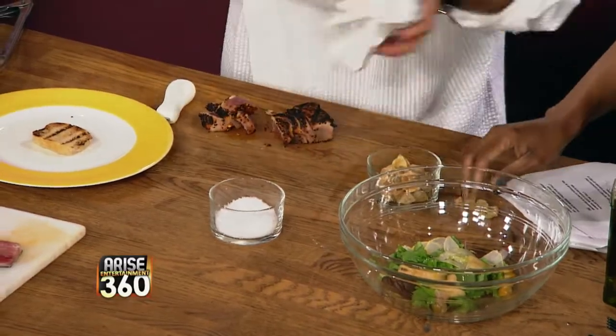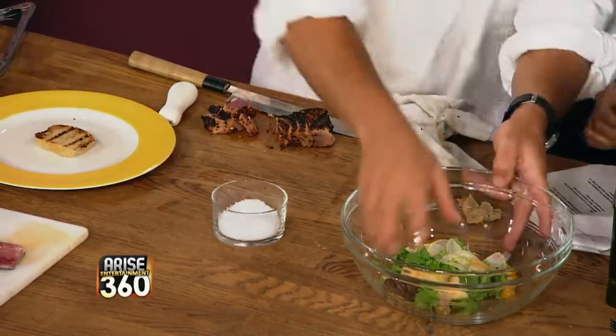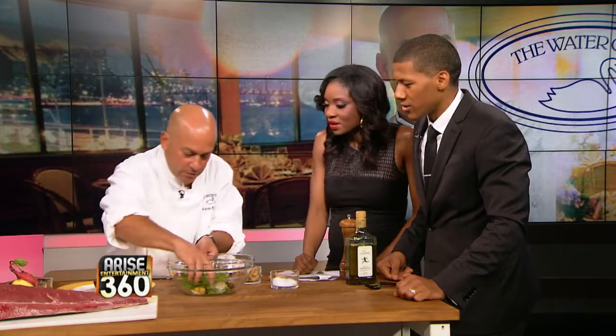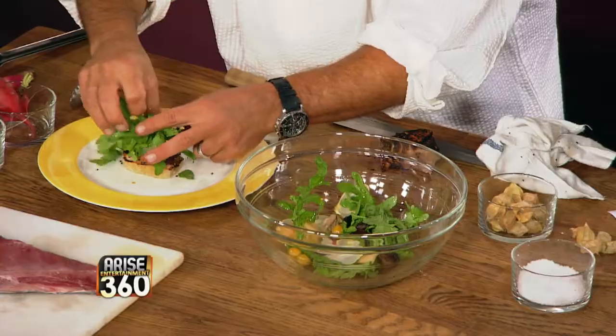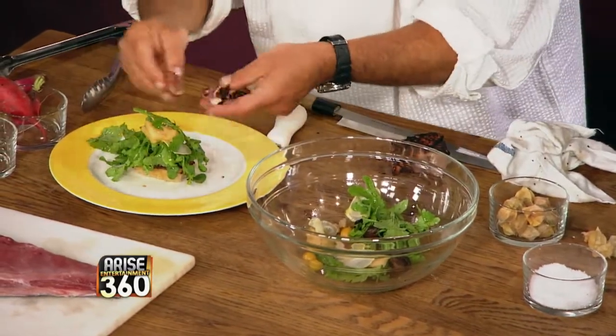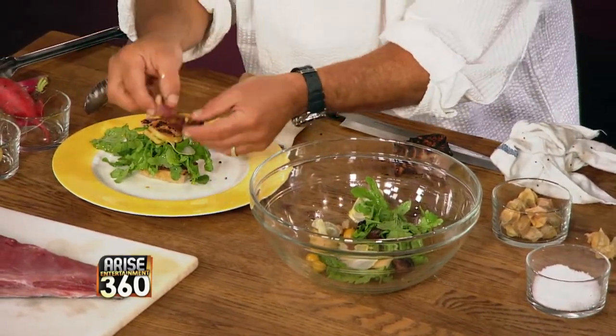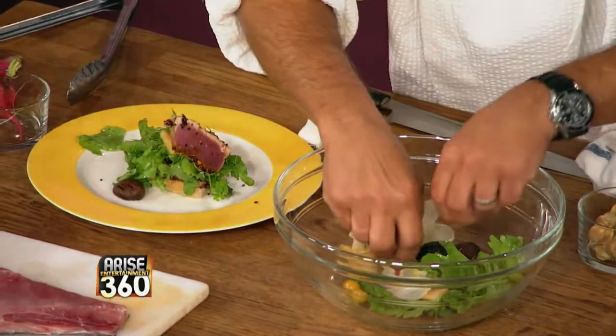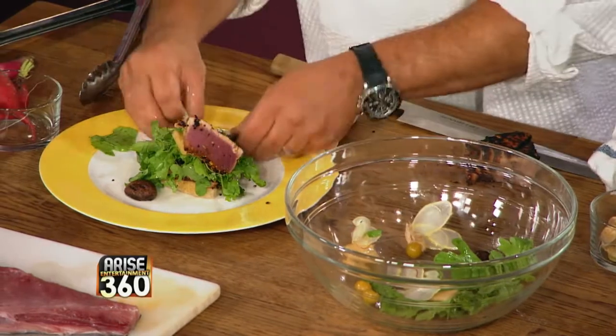How does the size of the chunks matter? Thinner is better. So real quick, we're just going to compose this salad as if it were a party. Just a little tuna. We love parties. It's always a party here. A little arugula right on top, and then I'm going to put a little more tuna. There's a nice piece of bread under there. Grilled mushrooms, these husk tomatoes, and let's give this a try.